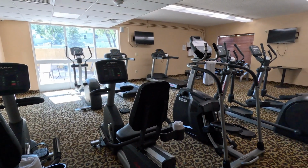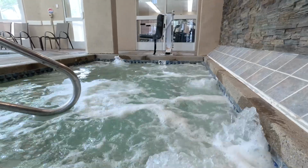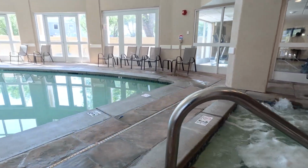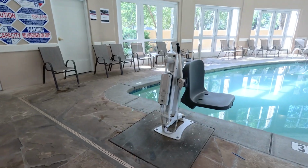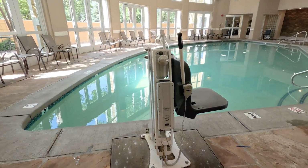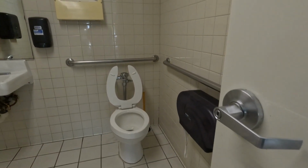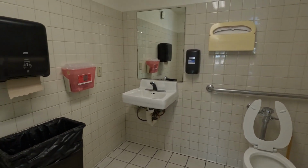There are some amenities like a gym that is available to you, as well as a nice hot tub and pool area. And don't forget to look at the lifts that exist for both the hot tub and the pool area to get in and out and assist those that need assistance in and out of the pool. I thought that was a pretty awesome amenity. And the pool also has an accessible bathroom. So if you need to use the restroom, you've got an accessible restroom right there at the pool area.